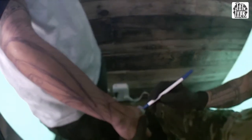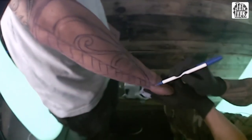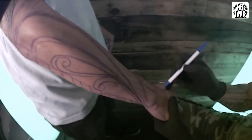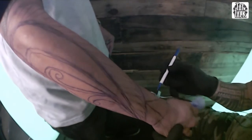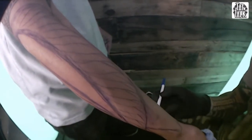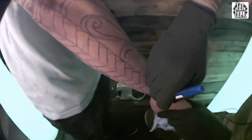We got another comment. My uncle Carl commented, "How's it, Josh?" Oh, how's it, Law? Said he feels his pain, but it'll flow into a beautiful sleeve. Yes, it will. Yes, it will.